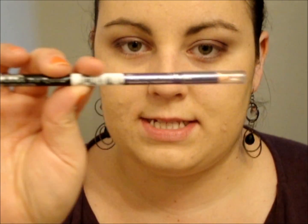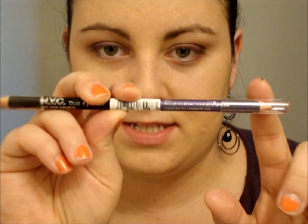This is an NYC Duo eyeliner. We have a purple one on this side and a black one on this side. My aunt works for the company that makes some of these drugstore brand products, so every once in a while I'll get some of these fun ones in gifts and things like that, so they're really fun to try.